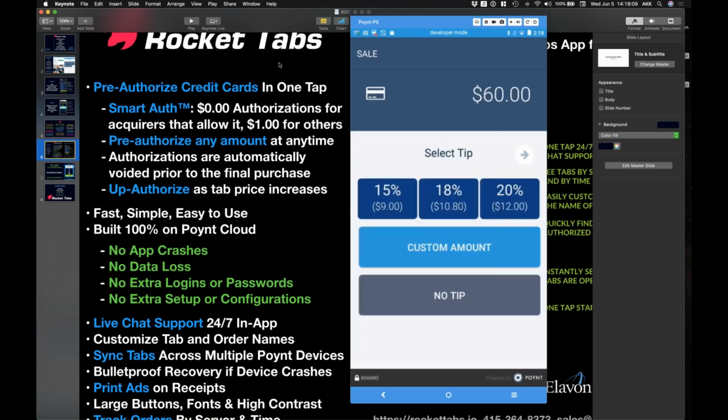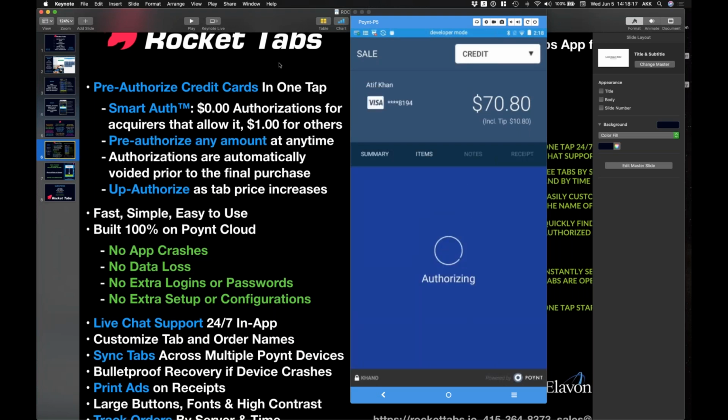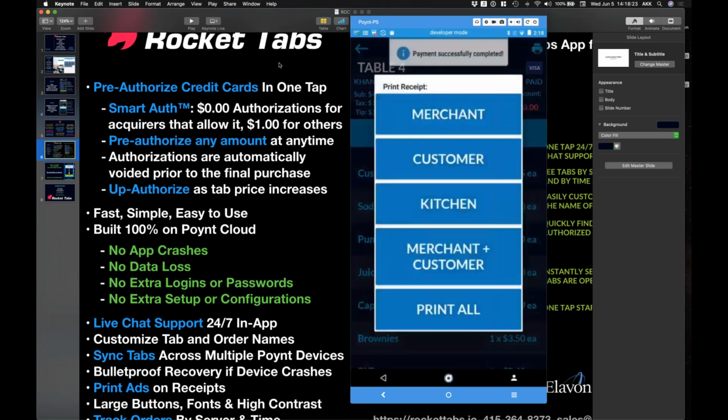Anytime you want to do your payment, you can just hit pay, enter your tip amount, dip your card in. Card inserted, authorizing your card, sign off on it, remove the card, and right away you can select what kind of receipts you want to print.